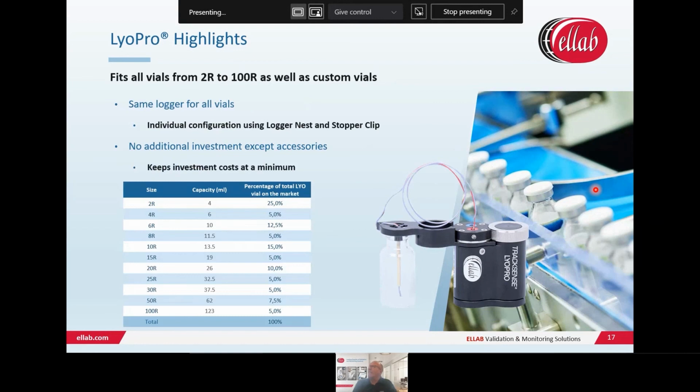We looked into the vial sizes that are usually operated in the business, and we found that the 2R vial, that means the tiniest one, the 6R vial, and the 10R vials are covering almost half of the vials that are used in the industry. So of course we are focusing on these, and of course the 2R vial is probably the most delicate one, also if we look into this buffer vial system. But again we wanted to have one logger for all the different vial sizes. And only a few accessories are needed to reconfigure from one vial size to the other. Most of the costs are already in the logger itself.